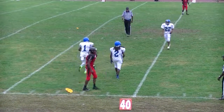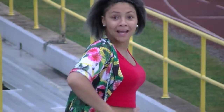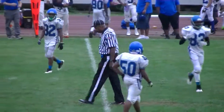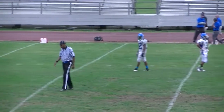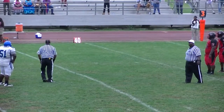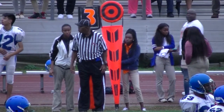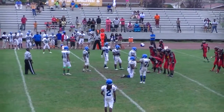Defensive holding is the call against South Shore. Against South Shore, third down. Third and 10 to go. Panthers on the move. Leading by 6 and looking for more.